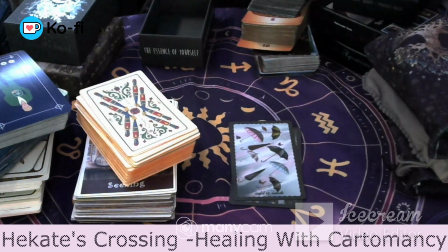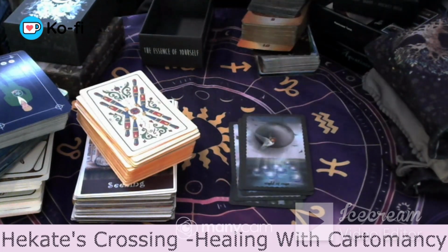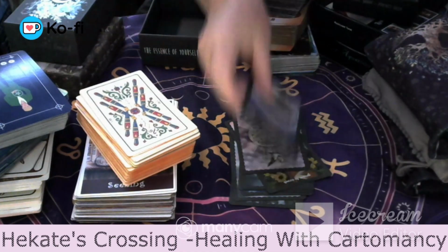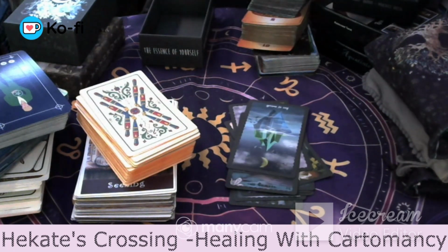This is an animal deck, with crystals as well, animals and crystals, which I think is absolutely stunning. The artwork is beautiful, and it's a very rubbery, really nice feeling deck. It's not something that can be shuffled easily. I don't think it shuffles easily, but I think it comes with time. The more I shuffle it, the easier it becomes.